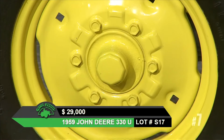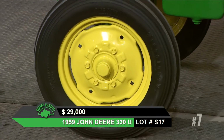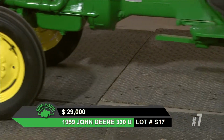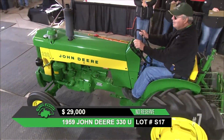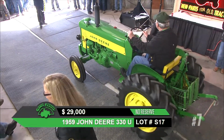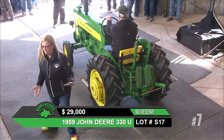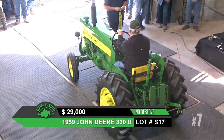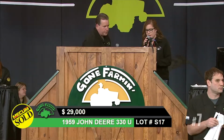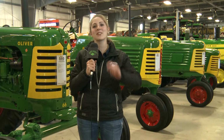And of course, from the Mike White collection, another one selling at no reserve. And it starts rolling and making its famous roll toward the exit ramp of our auction block here in Davenport, Iowa, still sitting at $29,000. And Travis's way, it's going to sell out at $29,000.